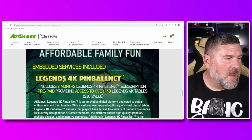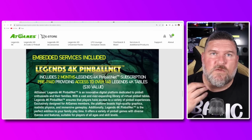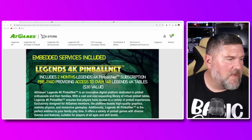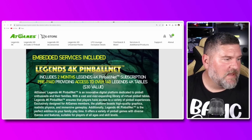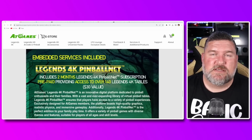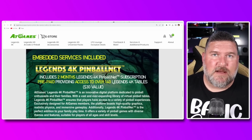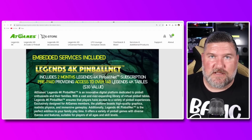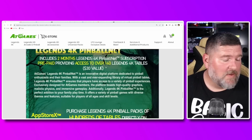Affordable family fun, Legends 4K Pinball Net, which is a new thing. Let's talk about this a little bit. So this looks to be the new version of ArcadeNet specified around pinball. So 4K Pinball Net includes 2 months of Legends 4K Pinball Net, prepaid, providing access to over 140 Legends 4K tables. So I would imagine that's the rest of the AtGames lineup. Pretty much everything, outside of the 15 tables included, that you can play now upgraded to HD. Otherwise, you're going to have to buy them.